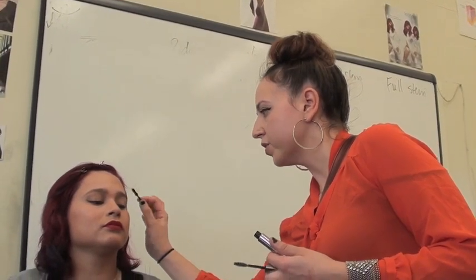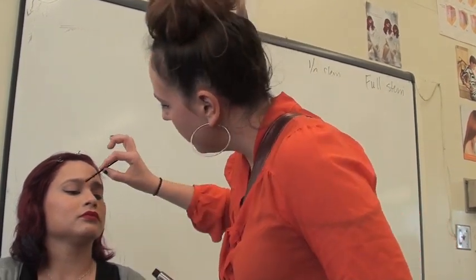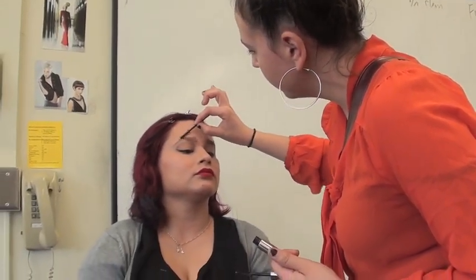So this is the clear brow gel. Again, we're trying to train the brow. So we want to go up and over. Up and over.